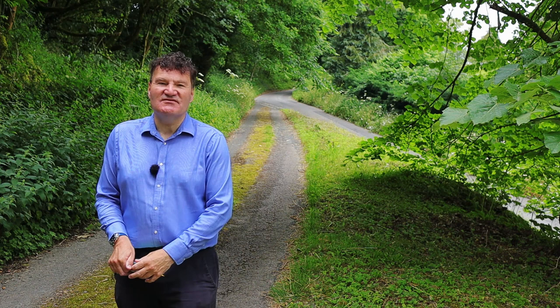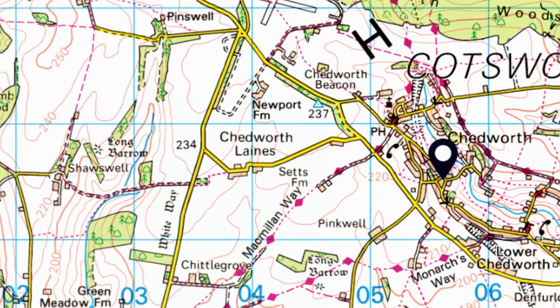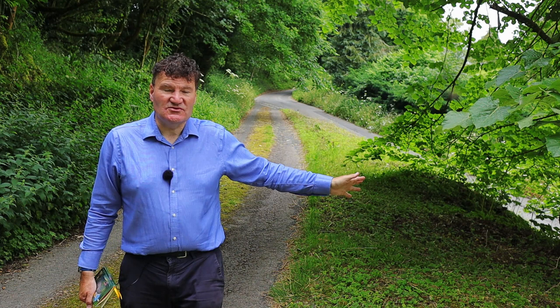I've actually crossed over part of it as I was driving from Rencombe through a little hamlet called Chedworth Laines. That's L-A-I-N-E-S. I'm not sure how that spelling came about, but I crossed over it there, and there's a dead straight section of the Monarch's Way heading into the valley here and back up out the other side, and then crossing over towards the southern portal, well, that direction anyway, where the railway tunnel is.